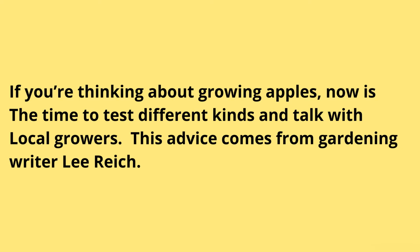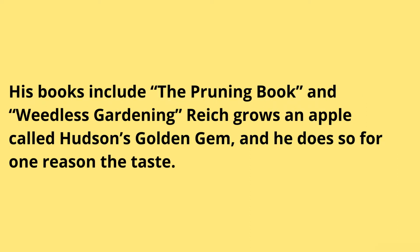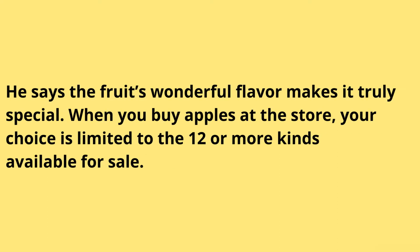If you're thinking about growing apples, now is the time to test different kinds and talk with local growers. This advice comes from gardening writer Lee Reich. His books include The Pruning Book and Weedless Gardening. Reich grows an apple called Hudson's Golden Gem, and he does so for one reason: the taste. He says the fruit's wonderful flavor makes it truly special.